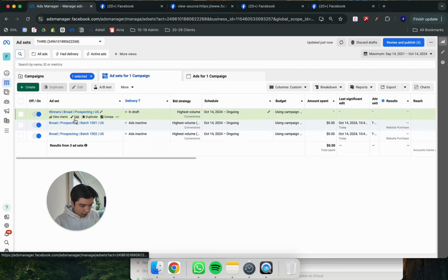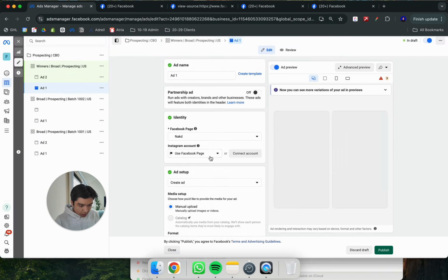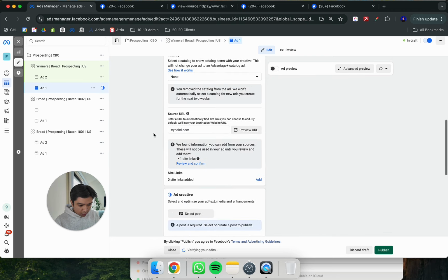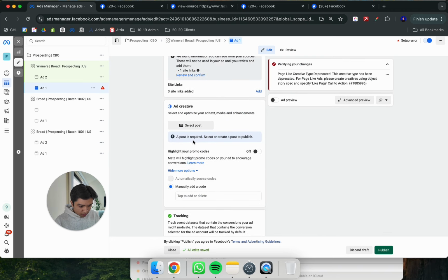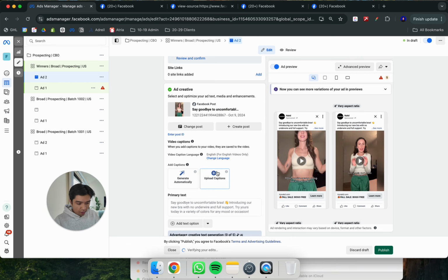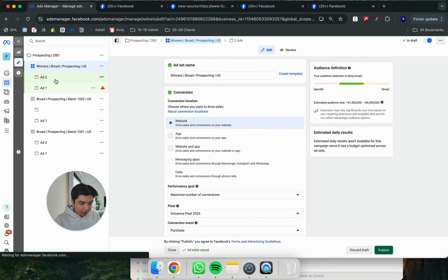Back to our CBO campaign, go back to our winner's ad set, and we're going to scroll down. And instead of create an ad, we're going to do use existing post. Then from there, we're going to scroll down and do enter post ID and then paste it in just like that. As you can see, it brings in the actual post that was made on Facebook on the 9th. It's going to retain all that social proof and comments as well. You can't see it now, but just know that for any of your existing posts, as long as you bring in the post ID, all those comments and shares are going to be saved. Make sure you do this step when you're doing the winner's ad set, okay?